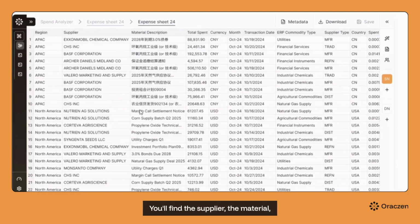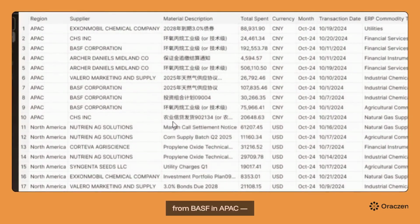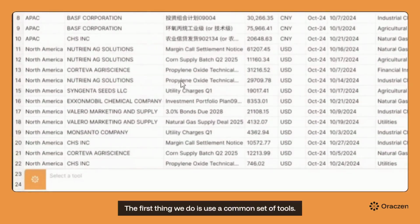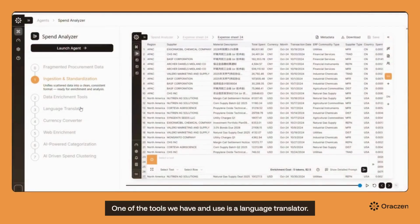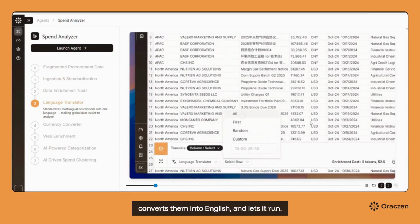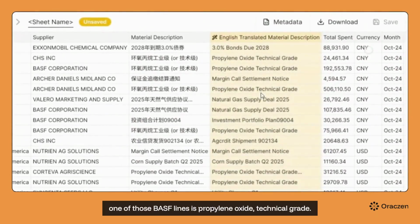You'll find the supplier, the material, the buying organization, and the price. But the material descriptions are in different languages. There's no way to know what you're buying from BASF in APAC. Is this propylene oxide or something else? The first thing we do is use a common set of tools. One of the tools we have and use is a language translator. It takes all those Chinese characters, converts them into English, and lets it run. And there it is. One of those BASF lines is propylene oxide, technical grade.